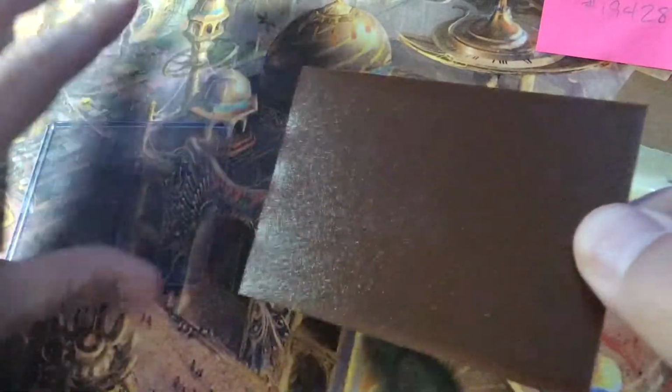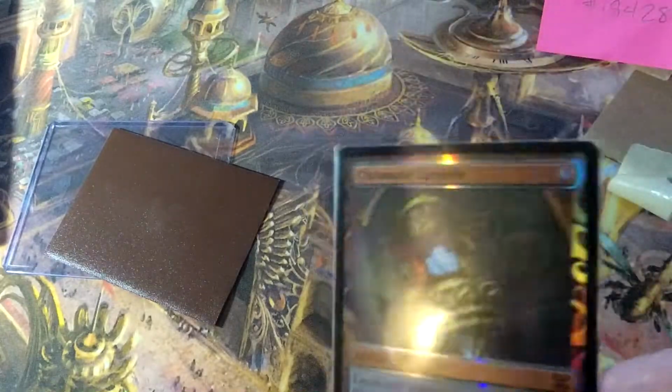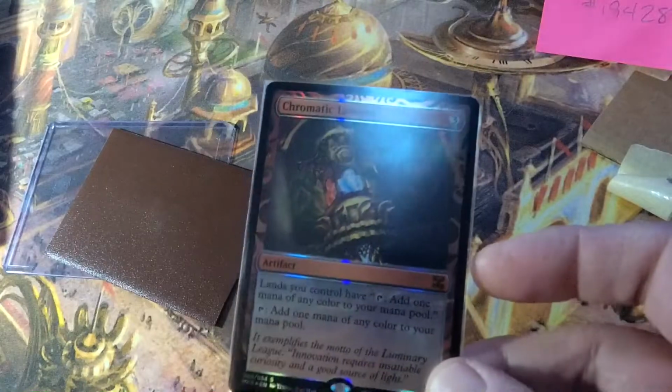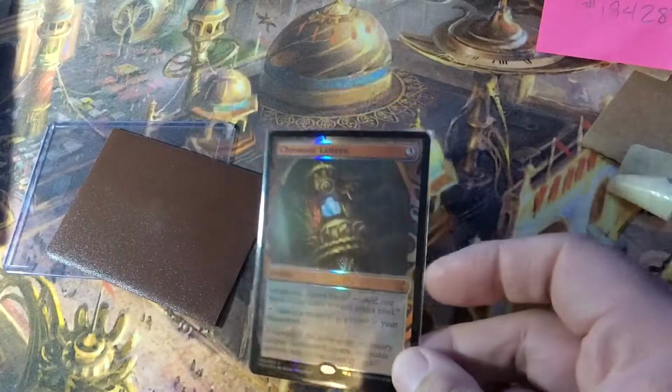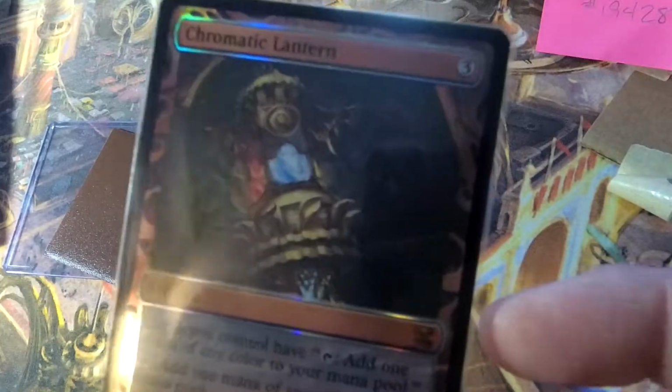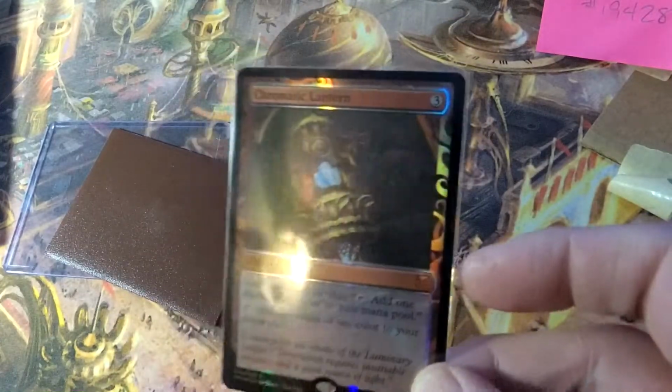Very well packaged. This is the side here, and we'll pull it out to reveal. Oh, a beautiful Chromatic Lantern masterpiece. Look at that. This is, of course, going towards my Tesa EDH deck, and I'm still learning where this camera likes to be when it focuses. So I'll try getting in close there. I don't know if it'll work.